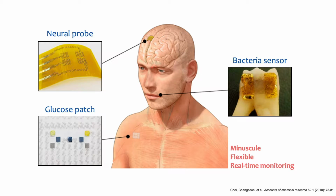One day, I was in the office searching for literature. I came across a review article and was immediately attracted by the first image of this paper. Researchers have made tiny electronics in the laboratory, like a glucose patch that has the same functionality as a glucose meter, but is 10 times smaller, or a neural probe that can monitor our brain's electrical activities, or a bacteria sensor for teeth. Moreover, all these electronics are made flexible so that they can be implanted into our body or attached on our skin for real-time monitoring with no or minimal damage to our tissue.